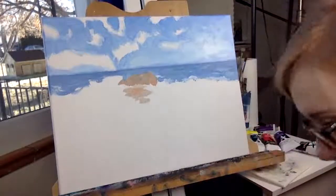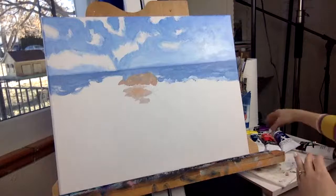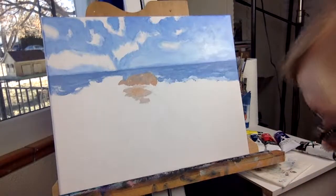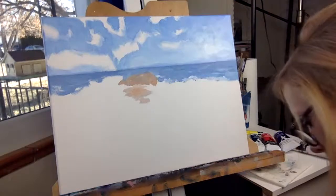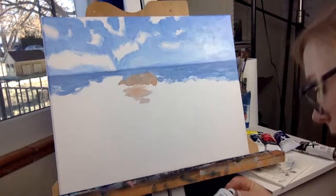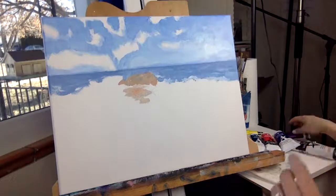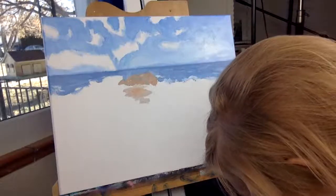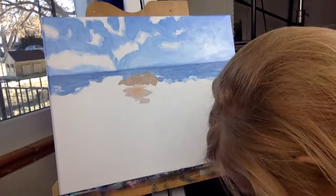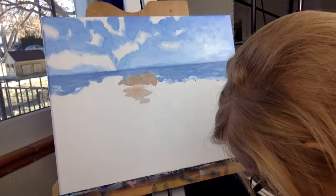There's darks. I'm going to squeeze out my purple because I want to put in the darks in the rock back there. Whoa! Calm down, paint. But they're, again, going to be light, so I have to add white to them, otherwise they're going to jump forward way too much.